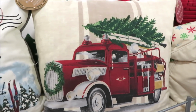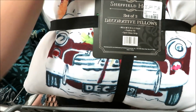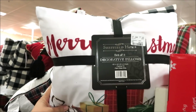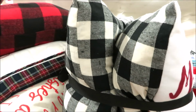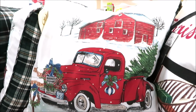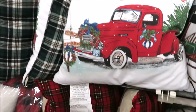They also have plenty of red fire trucks, sedans, station wagons, and trucks on their pillow prints. Some of them come in sets of 2, and I love it because the backing of one is the print on the complementing one, and you get them both in a set. This one is of a sleigh, and the sets are $24.99. I think that's pretty reasonable for 2 decorative pillows. They have this red truck version with the red barn, and this is actually the backing on that one. It's a nice green plaid.